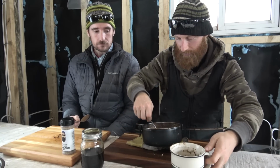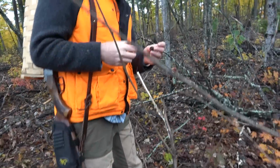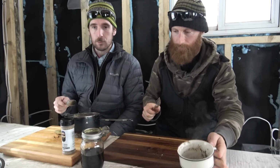Want to talk about the gruel? Sure. All right, talk about the gruel. I'm going to gruel it up. All right. So the gruel is red oak acorns that were harvested and then dried, then shelled, and I used the hot leach method to remove the tannins. So the hot leach method is just to boil them repeatedly.